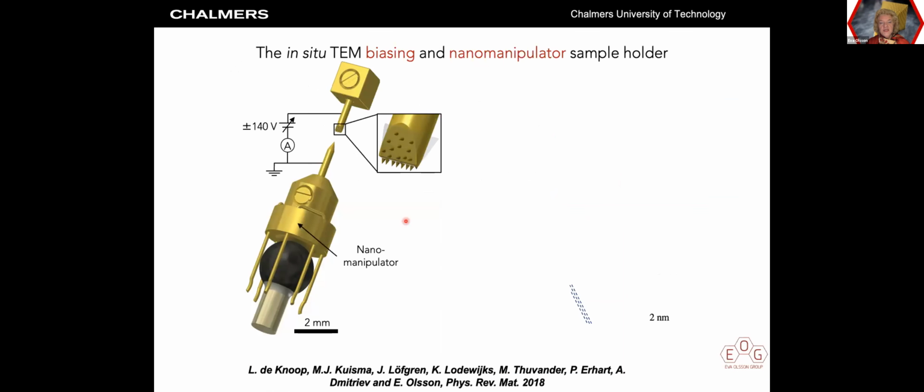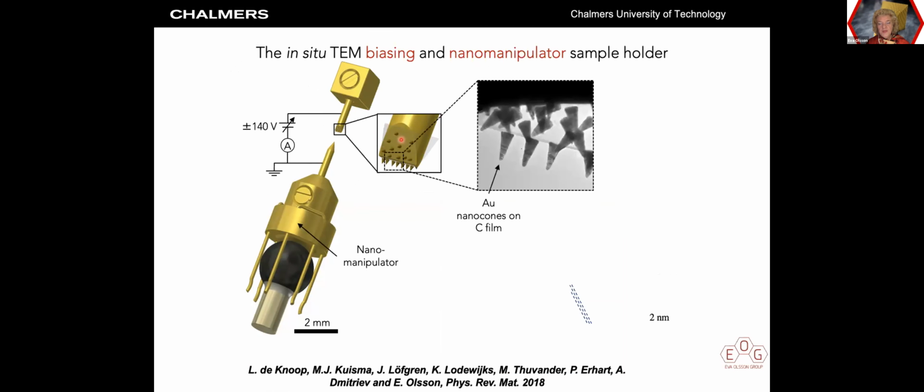So this is now a schematic of the in-situ manipulator holder. We have the STM tip, and we have the sample that is mounted here. We see schematically the carbon nanofilm with the gold nanocones, and we can look at them in the TEM. So we have the gold wire, we have the carbon film, and we have the gold nanocones protruding from that amorphous carbon film.